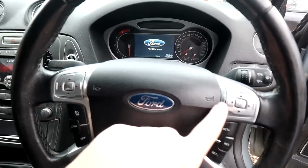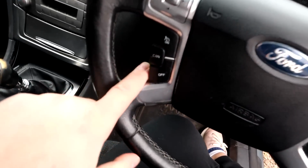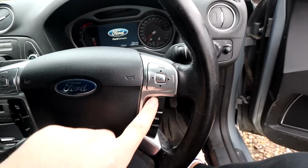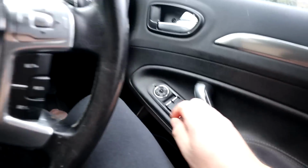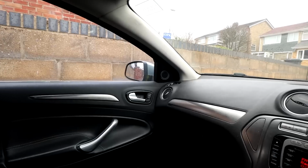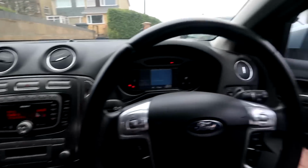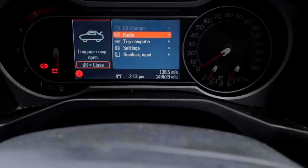You've got your buttons on your steering wheel where you can scroll through everything and all that sort of thing. Cruise controls on the wheel, just here. It's also got auto wipers. It's got the power folding mirrors as well. There's a button here you can press. Oh, the key's not on. Hang on. If I put the ignition on, see, got the mirrors that'll fold in by the press of a button. There's a screen that just comes on like that.